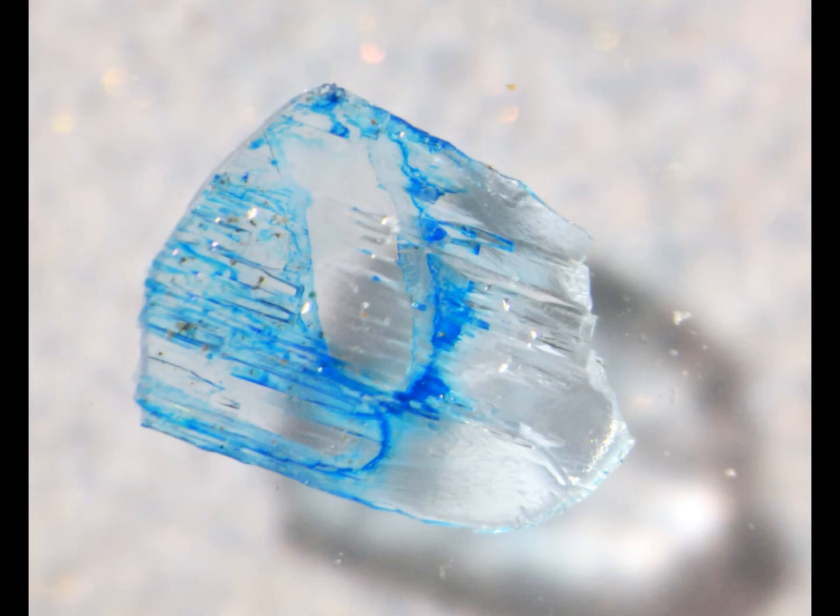This almost looks like a wetting surface, as if a dye was applied and that dye concentrated along the crevices of the crystal and the striations or at the grain boundaries where these pre-existing crystals had been, which brought into suspicion the origin of the blue color.